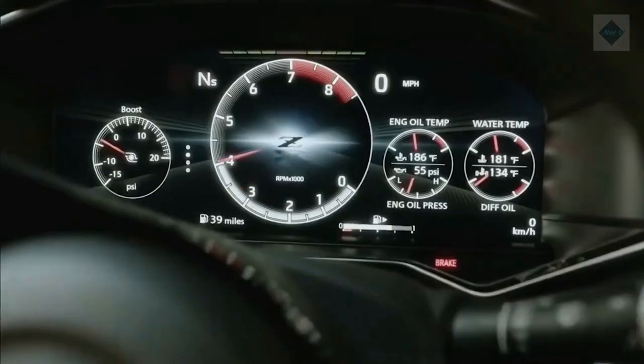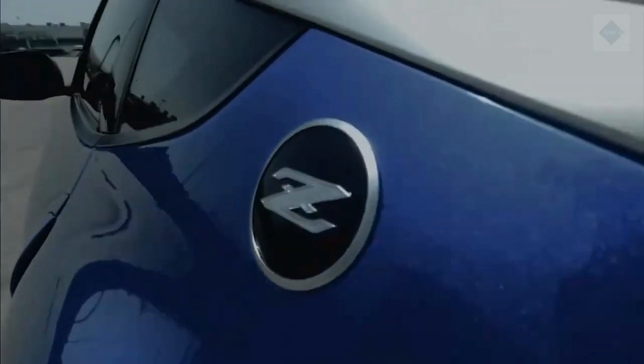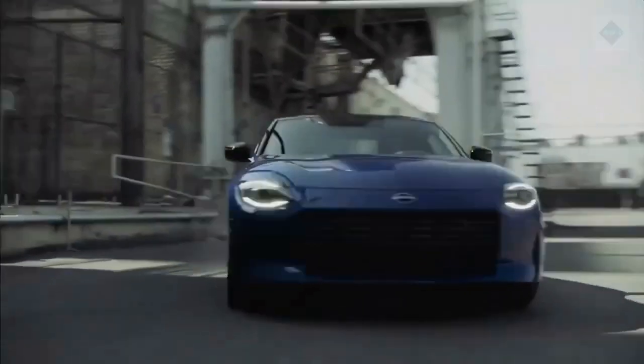2023 Nissan Z Expert Review. Sports cars are having a moment. Witness the revived Toyota Supra and the splashy mid-engine Corvette that both debuted last year, so it's perfect timing for Nissan to redesign its aging Z coupe. Perfect, also, because it's clearly become dated.